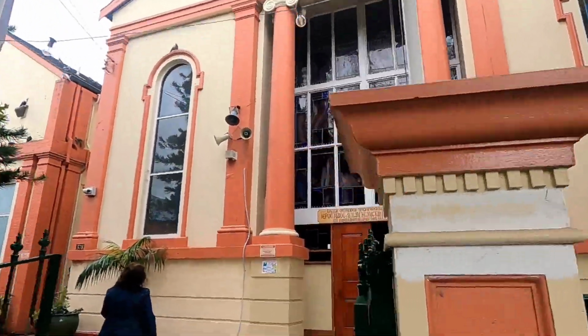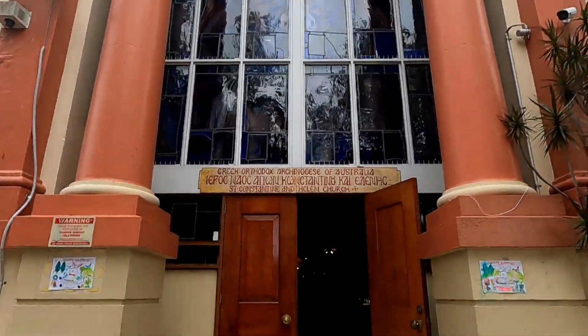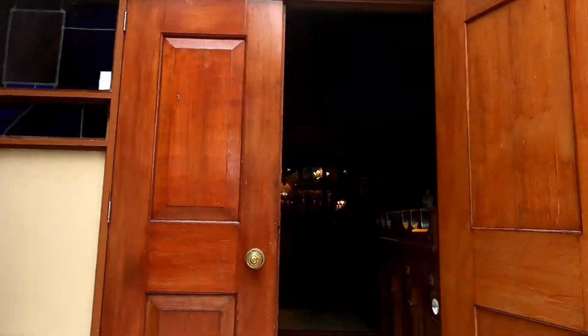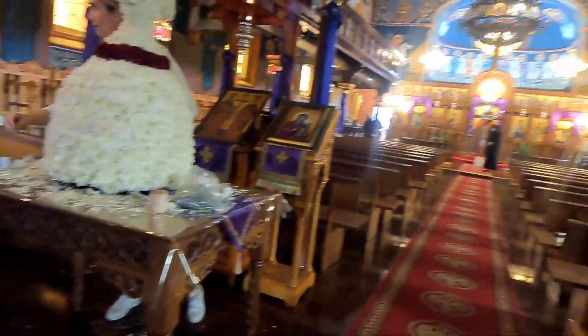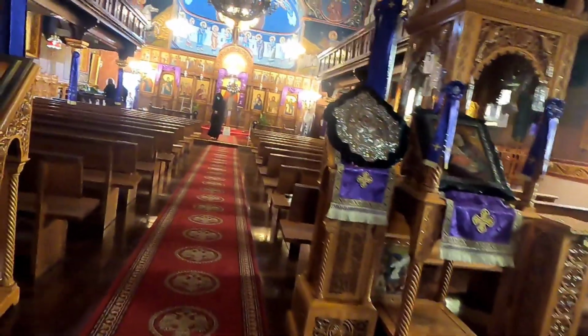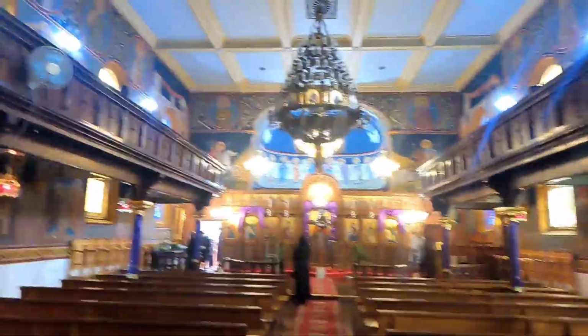Greek Orthodox. Wow. It smells really nice. I guess it's the flowers. Wow.